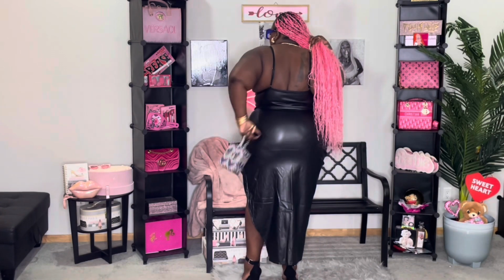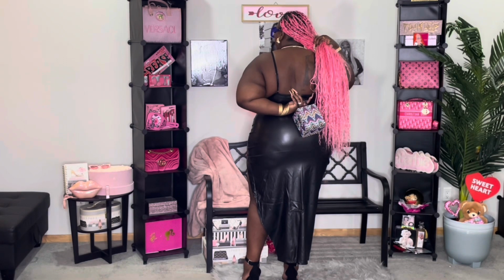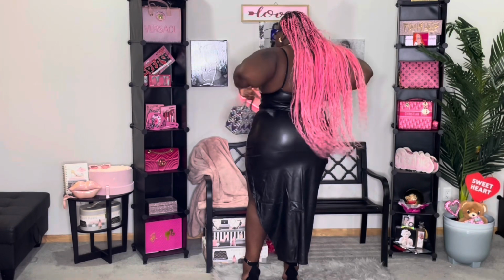Now, my only complaint is the cups. As you can see, it's got a lot of cup spilleth over, okay? But that's really my only issue. I wish the cups were a little bit bigger. But if you wear a black push-up bra or a black strapless underneath, you won't even have that problem. And did y'all see when I turned around? None of my bra is showing. The back part comes up very high. My bra is here, and the top of the dress is here. It's got my back fat covered up, and I know if I pull it up a little bit, it'll take care of that too.